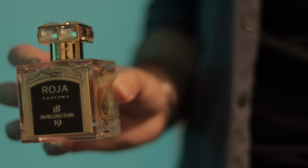So if you want to pick out different notes and really just figure out how a perfumer actually blends, this just has a lot going on in here, and it's really interesting perfumery that you'll never get bored of. I could honestly have this as one of my 4 life fragrances for the rest of my life. It just never gets boring.